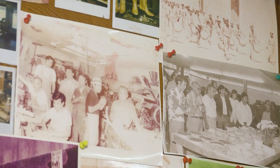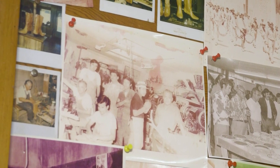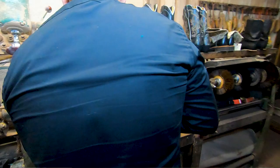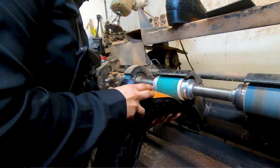and he would work at actually really big boot shops back in the day, such as Anderson Bean or even Lucchese. Gaining that experience, he would eventually come to Weslaco, open his own shop, and the location we're at right now is our third location. We've been here for over 27 years.